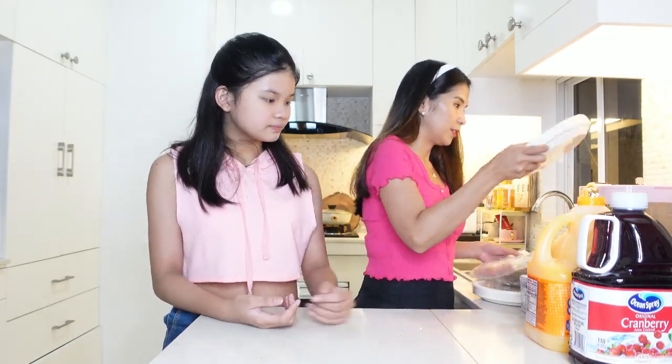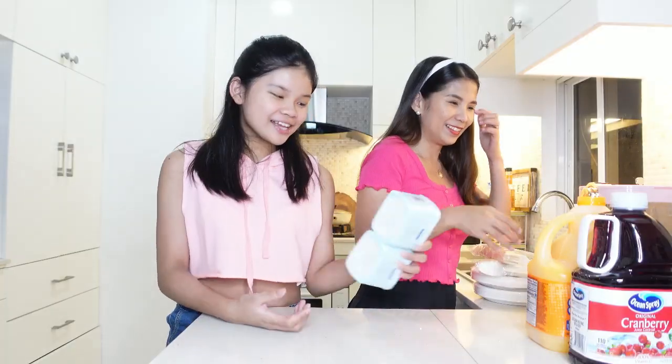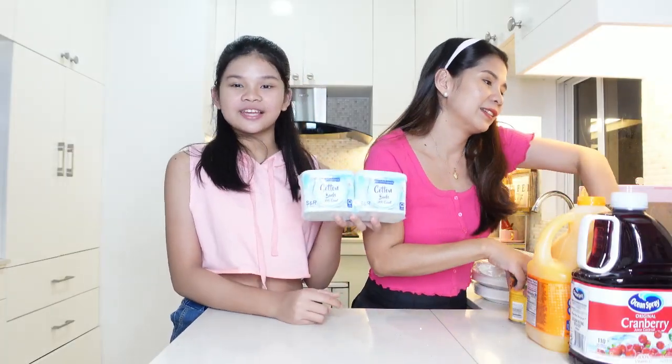So, one nice thing about this is that it's made from cornstarch. So, environment friendly siya and non-toxic. Even microwave safe, guys. Wow! Oh my God! Next, we have cotton buds, panglinis ng ears ko. Charot. And syempre, every grocery, hindi makakalimutan yung mga pagkain ng mga alaga naming aso.